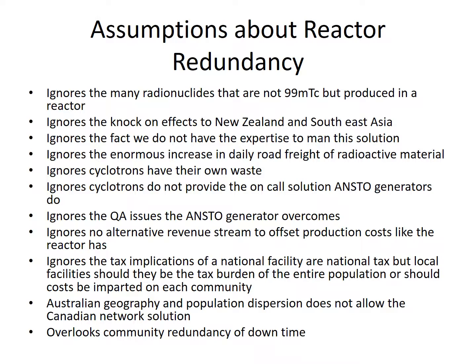It ignores the fact that the actual ANSTO generator itself creates its own quality assurance system, because you actually elute it off. So it leaves behind any chemical carrier, which reduces that cost. It means it has its own built-in pyrogenicity filter, which you don't get otherwise. So it's actually very good. The ANSTO generator creates its own economies as well.